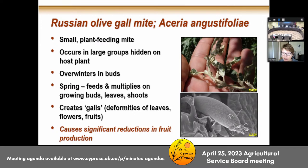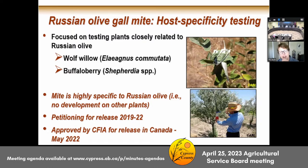And they did a lot of host specificity testing. Like, we cannot release anything that's foreign that comes in that may cause damage to our own vegetation, including crops and horticultural species. But in this case, we did get permission to release this because it's not killing the trees, it's just stopping its spread. So they focused on testing plants that are closely related to Russian olive.